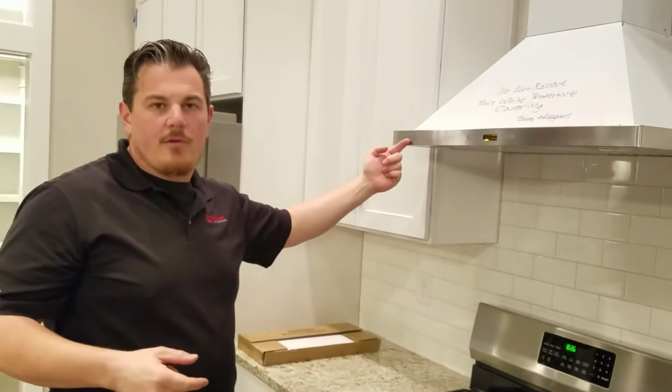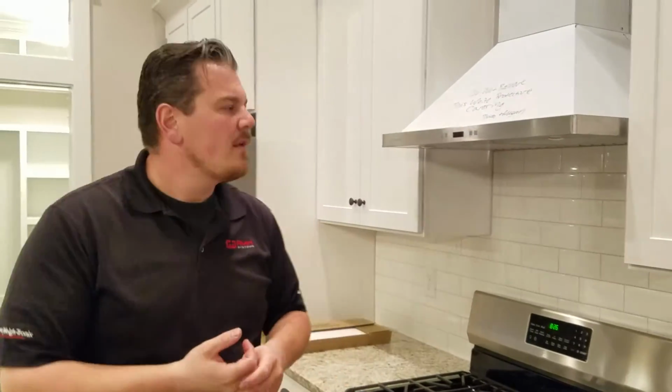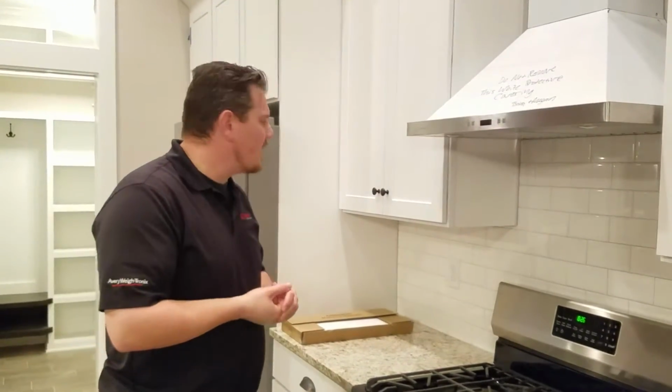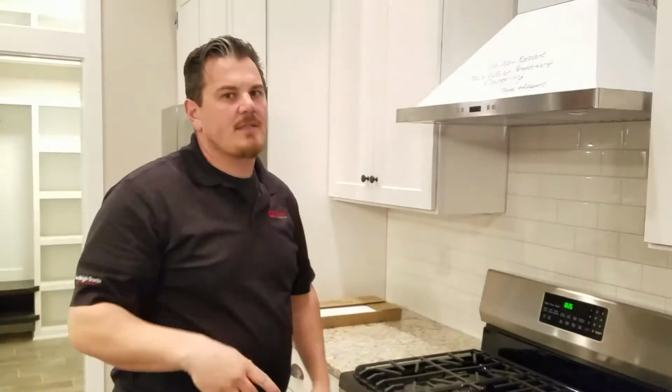The Cavalier line, you can do self-exhausting into the living space. I believe you get a filter for that. Yep, it comes with a filter. Where is our filter? We need to figure out where that is. But this one in our house is actually going out a 6-inch line. Yep, outside of the house. So it's just like in your restroom or anything like that.